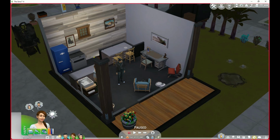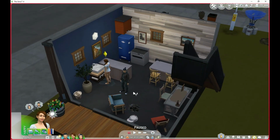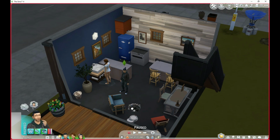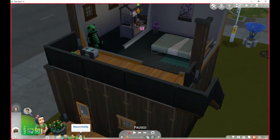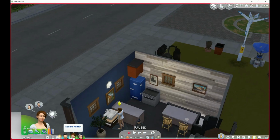And so last episode, Kendra got the sink, so Akira just finished fixing it. So you're going to put that in your inventory. Little Basura is just having fun in her room, playing with her toys.